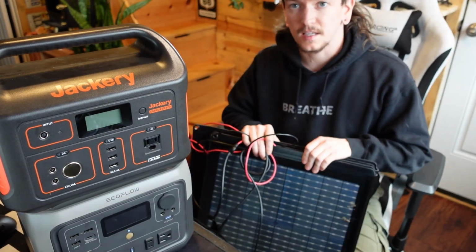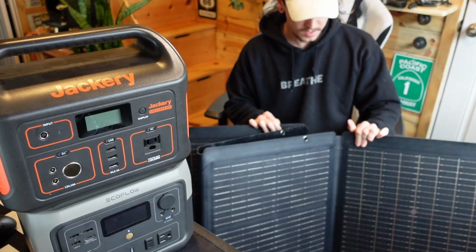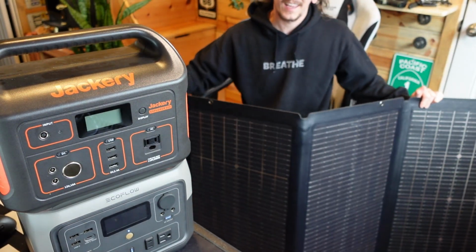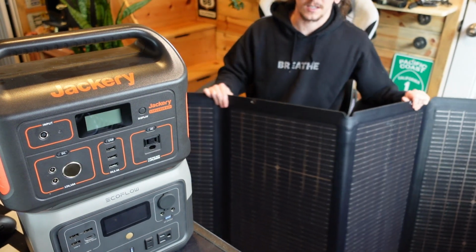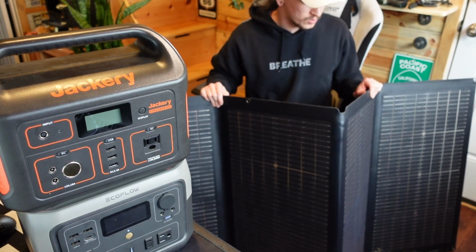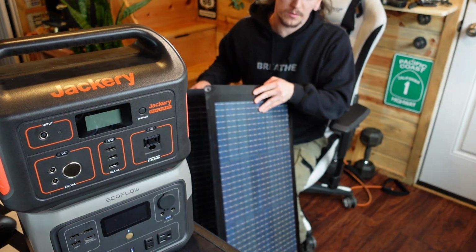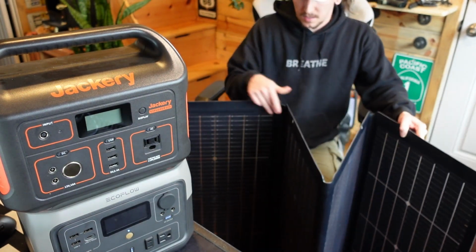Okay, so here is the EcoFlow's solar panel. It is a lot bigger. You can't even see it on the screen because it's so big, but this is a 220 watt bifacial, so it has solar panels on both sides. Here is their adapter.